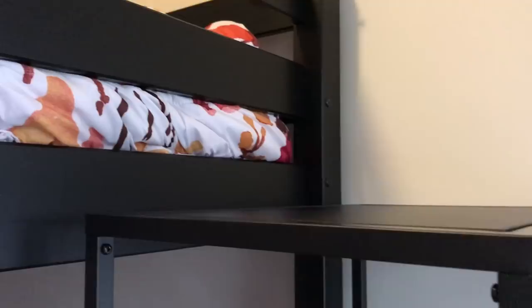And then this shelf up here, I keep empty because when I'm in my bed, watching something on my laptop or using my laptop when I'm ready to go to sleep, I set my laptop on this top shelf so that it doesn't fall in the middle of the night.